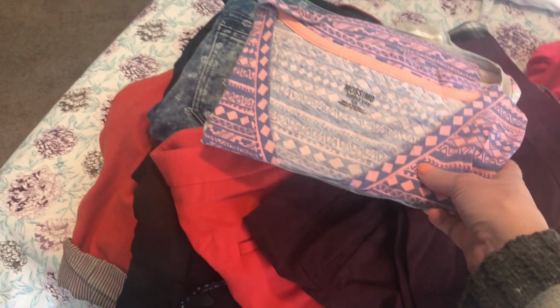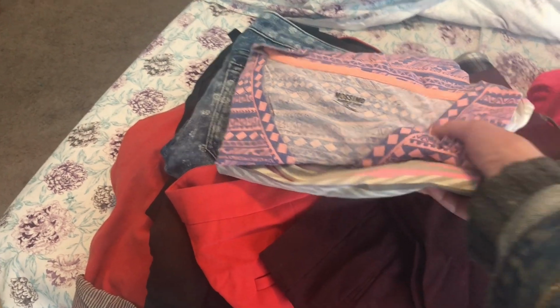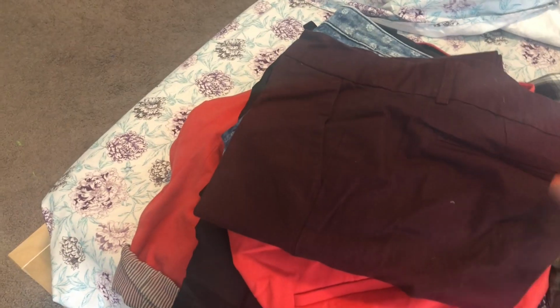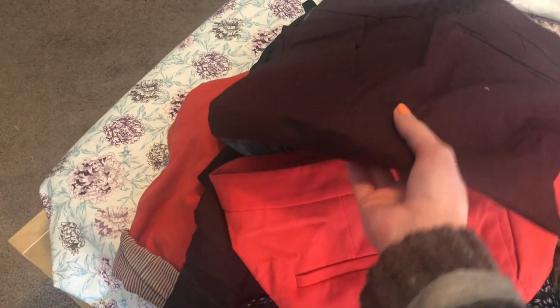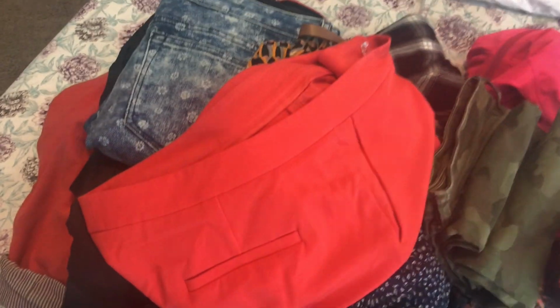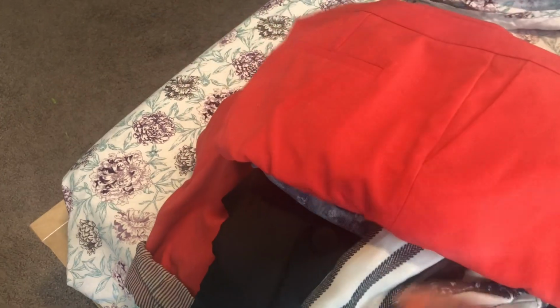And I've got a few tees, mostly from Target, some colored printed tees. I just don't wear them anymore. I'm not really into those. I've got a few pairs of dress pants. They're both kind of cropped, skinny ankle pants. I've got a maroon pair and a coral pair. These ones are actually really cute.